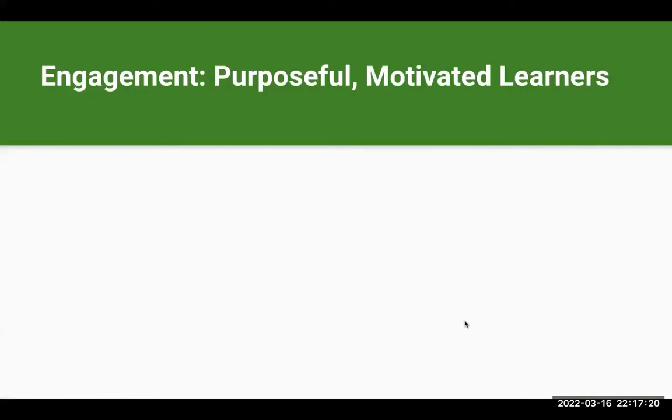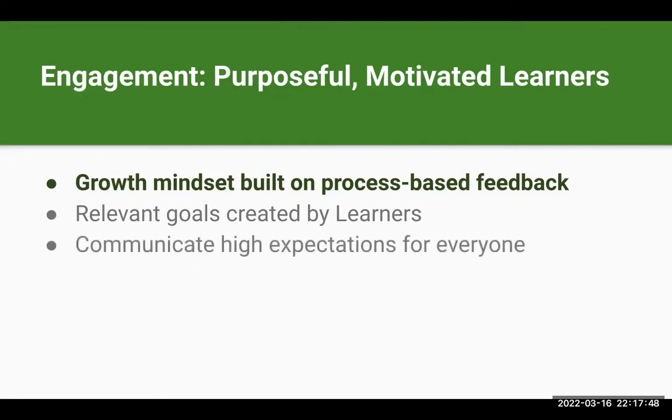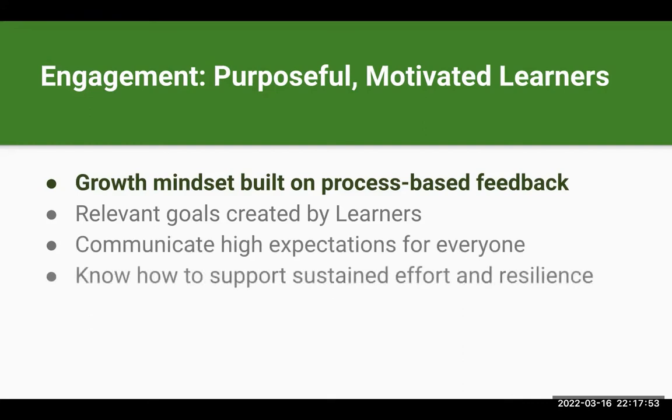So we wanted to really talk about the language. We broke down purposeful and motivated learners. We talked, in our planning sessions, about growth mindset and building that. The word yet became a huge word in the classroom. We're not there yet. We started teaching students at different phases through this project how to create relevant goals for themselves and how to communicate those, high expectations for everyone. And then how do we support their sustained effort and resilience? But we brought them in on it.